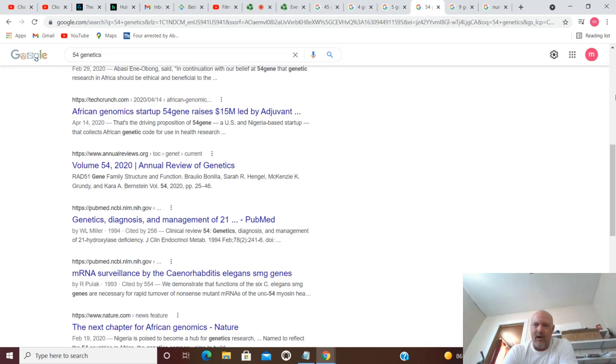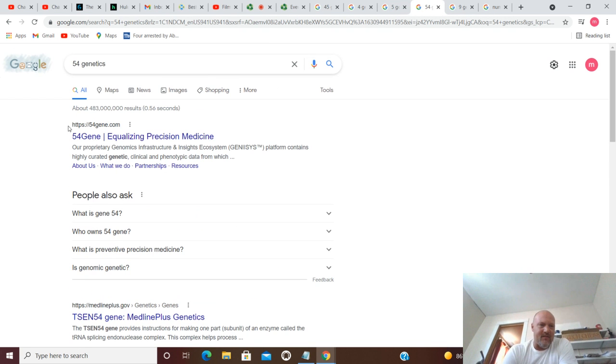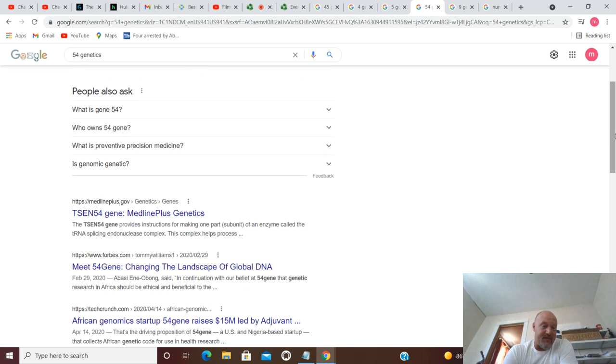Now we're going to come back. How about 54? And how about 54 gene? Our proprietary genomics infrastructure and insights ecosystems platform contains highly curated genetic, clinical, and phenotypic data. All right. You also have TSEN54 gene. The TSEN54 gene provides instructions for making one part, a subunit, of an enzyme called tRNA. Where have we seen RNA before?